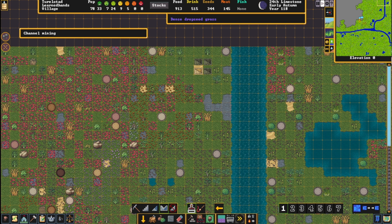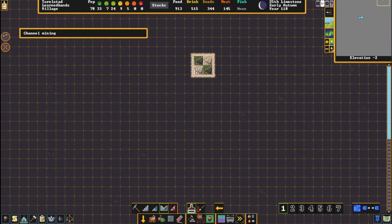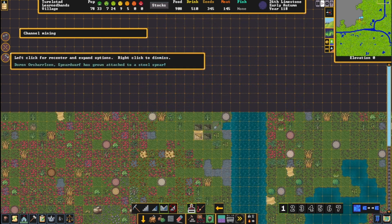But now we turn our attention to much more important things. We are about to tap into the river Mouthharshness and begin the flow of water through our fortress. Oh, and Doran Orsharisen, Spear Dwarf, has grown attached to a steel spear. We've been having a lot of that lately. Our militia really has become quite proficient.